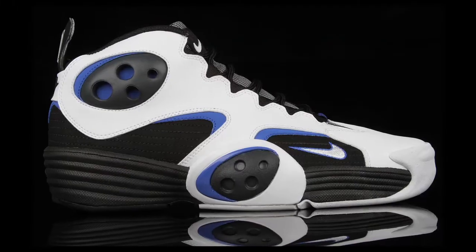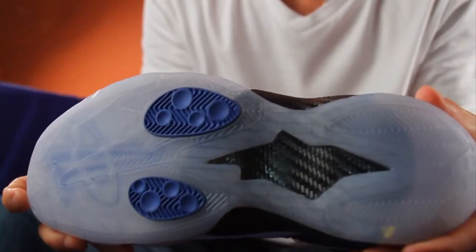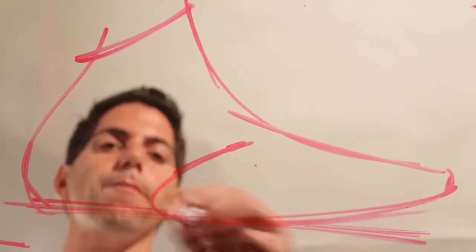So this project took 2.5 years to develop. We wanted to make sure we had every last detail right. And so with the Flight 1, we looked at the spheres, which were really iconic and bold. So on the lateral side and on the outsole, great visual aid. But the overall aesthetic was kind of created through the LWP. It kind of gave you that whole bold gesture of the shoe.